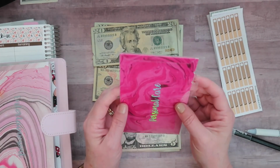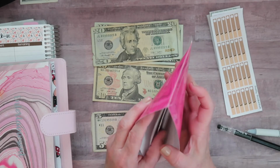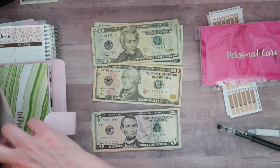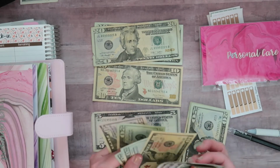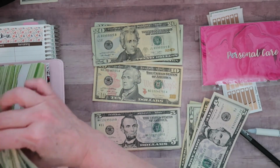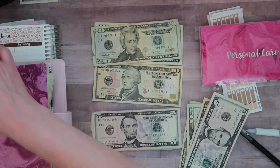The only thing, where's my money from this category? So I should have 55 in here. Interesting. Okay, well, let's see what we have here. 20, 40, 55. So I think what happened when I pulled this money together, I should have left that in the envelope, so I just didn't put it back. I always keep a little bit of extra money here in case I need it for something, so I'm just gonna have to replenish that later.